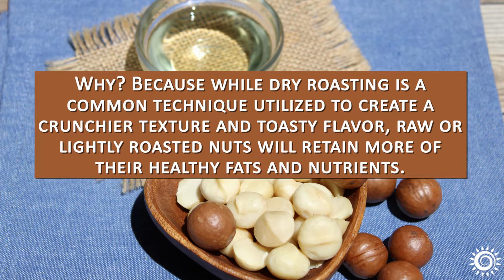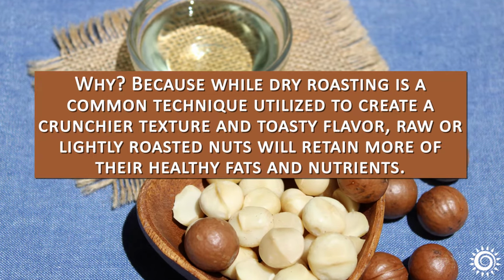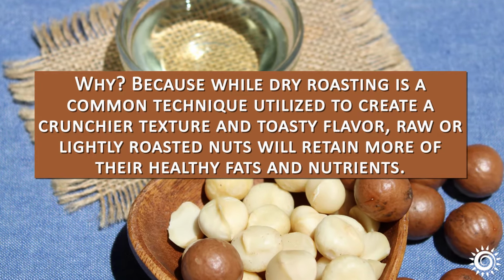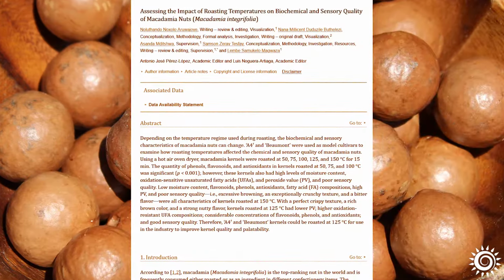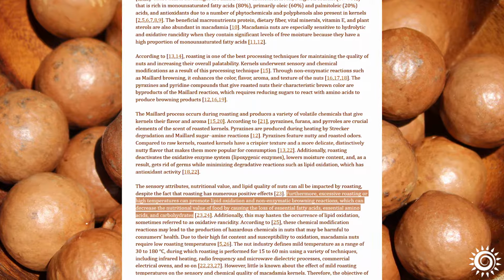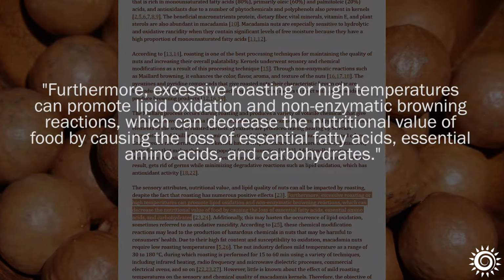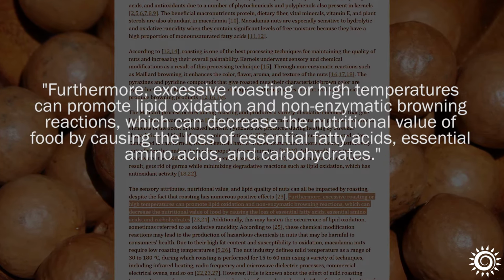Why? Because while dry roasting is a common technique utilized to create a crunchier texture and toasty flavor, raw or lightly roasted nuts will retain more of their healthy fats and nutrients. While excessive roasting is known to decrease nutritional value, some research on mild dry roasting techniques showed that maintaining a temperature of 125 degrees Celsius for 15 minutes was able to decrease moisture content and chances of rancidity.